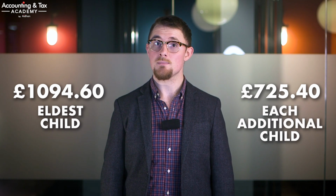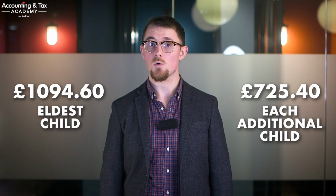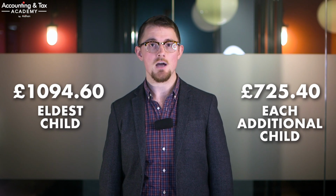Now, there is no limit to the amount of children you can claim for if you meet the qualifying criteria. However, each child can only be claimed for once. So if you have joint custody of a child and they split their time between 2 households, then only one household will be able to claim the benefit.